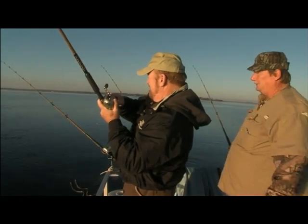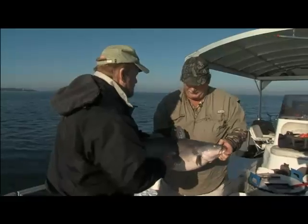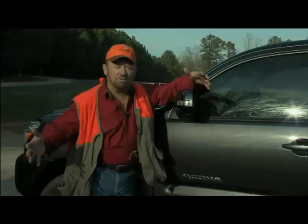Remember Captain Darryl Smith, Santee Cooper Reservoir? I bet you do. Great catfishman. I think he's got 17 world record catfish. Imagine that? No kidding. It's a terrific idea for you and your family, and the fish are all big. I mean, great big ones.